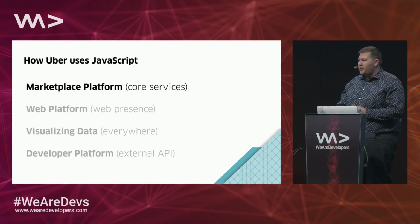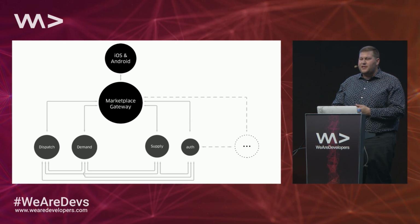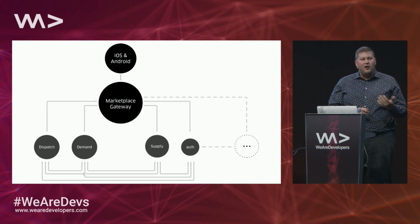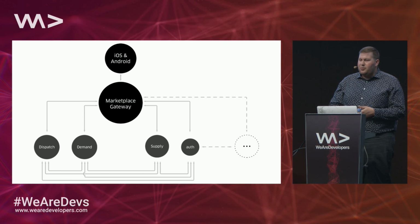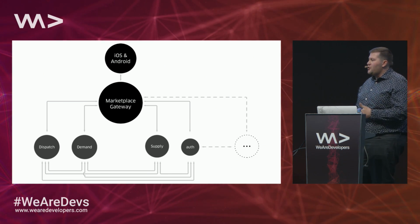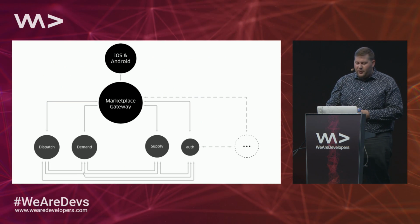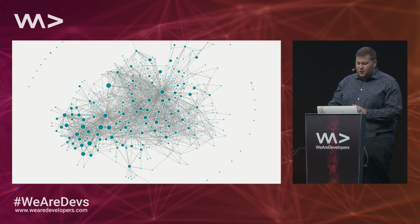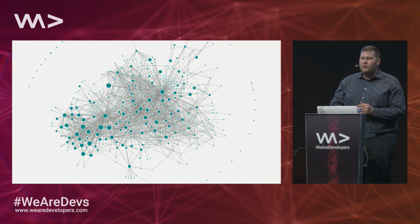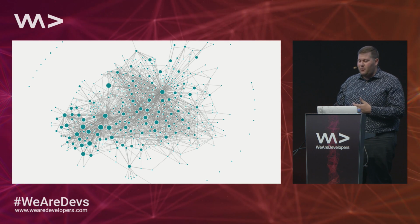So let's talk about our marketplace platform. At a high level, this is what it takes to get from A to B. We have our iOS and Android Rider apps that talk to the marketplace gateway, and then the marketplace gateway abstracts away all of the microservices underneath. At a high level, it looks like this, but in reality, it looks a lot more like this, because we have over 3,400 microservices that power the stack, and over 100 of those pertain to the core trip flow, just making a ride request to get from A to B.